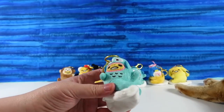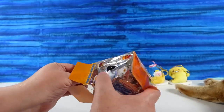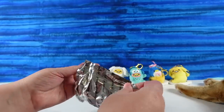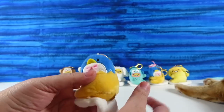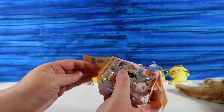I'm going to have my first duplicate. Poor Jack, I'm putting the box on his tail. Okay. Let's see. Where's my tear strip? There it is. All right. Oh, another duplicate of Tuxedo Sam. Should be all of those.